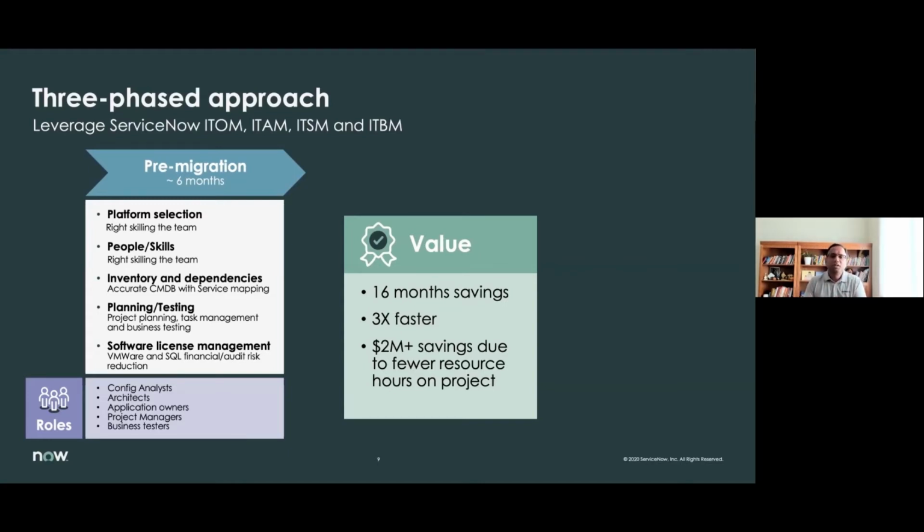What we did was we did the whole thing in 6 months, and we also didn't want to bring in a third party to do a turnkey delivery. Instead, we had our in-house team do the entire migration, but we augmented with people from the third party. The reason we did this is so that we can retain the knowledge post-migration. So we saved almost 16 months in planning, which is 3x faster. And we were also able to save almost $2 million by using fewer resources, as well as doing it much faster.